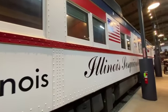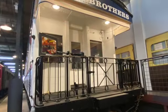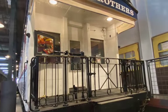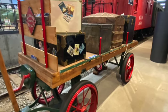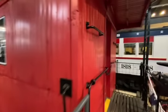Stupid finger. Let's take a look on this Burlington route caboose.